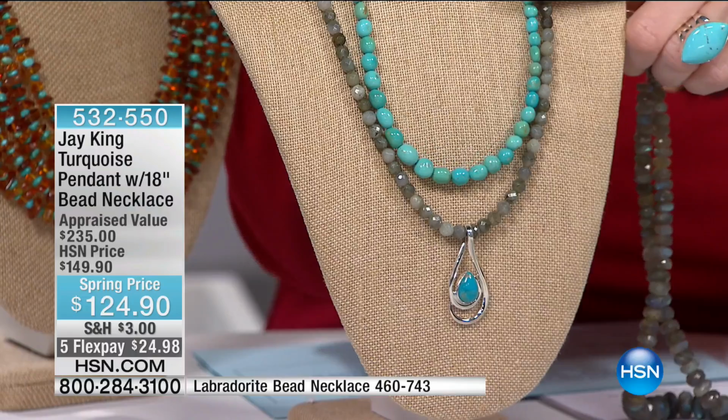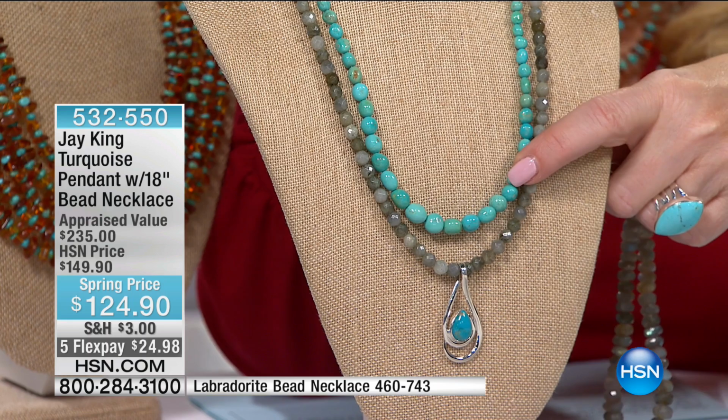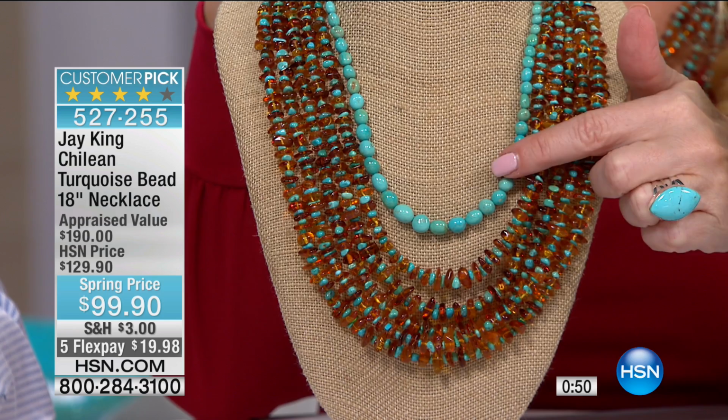We're gonna wrap it up, but Jay, they want us to do a quick 1 minute special on our Chilean turquoise necklace, because so many people have been asking about it. So we're gonna show this. If you haven't grabbed it yet, I'm going to put it back with today's special, but it is certainly a standalone piece. It's a huge customer pick at $129. Impossible for us to get this back. We're doing this right now for $99, $30 off our price. It's on FlexPay for $19.98.